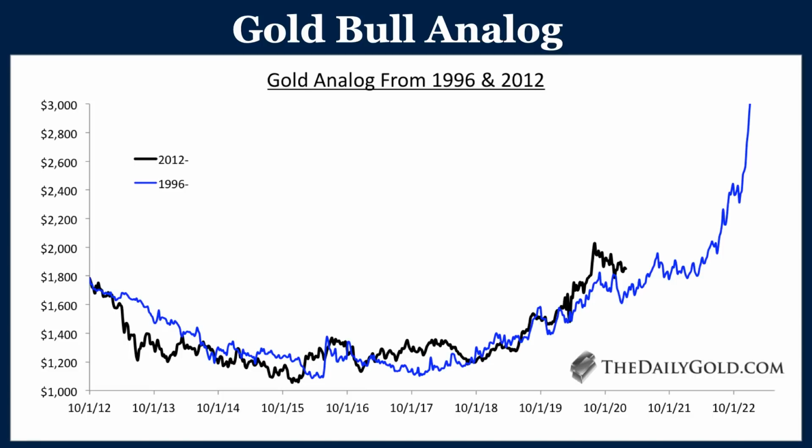We're now at the point where gold in 2004 had a correction consolidation that lasted about 16 and a half months, until May 2005. That's when gold stocks bottomed and had a really strong rebound. And then a couple months after that, gold really started to move and make an impulsive vertical advance.